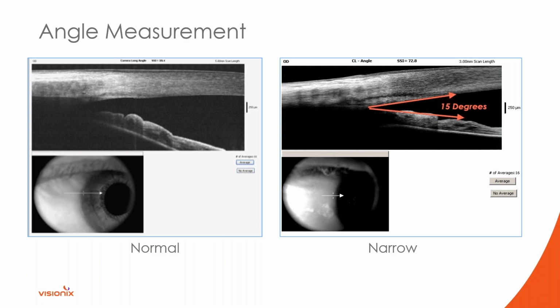And when we measure the angle, we're going to place our caliper right into the divot there, into that triangular space. And this machine will automatically measure the angle for you. On the Optovue, anything below 15 degrees is an includable angle. So the closer that corneal interface is to the ciliary body band, the narrower the angle is. And you can see on the right-hand side what a narrow angle would look like.